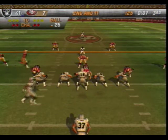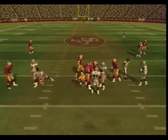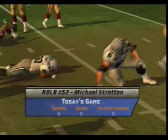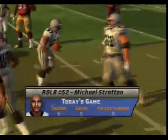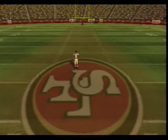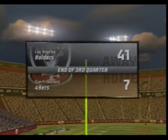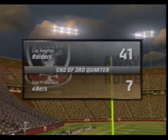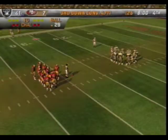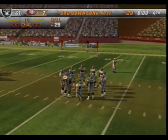Nickelback in this time. They give it to the halfback. Stratton is there on the stop at the 29-yard line. This team's always trying to get a good mix of run and pass plays. So we've reached the end of the third quarter with the Raiders ahead of the 49ers 41-7. The Raiders, barring a catastrophic breakdown, will take home a win when this final quarter ends.